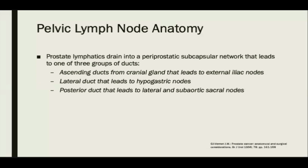Generally, these kinds of pathways have been described for a long time, but there's been no clear primary or secondary lymphatic landing sites described, or percent of distribution along these sites. So knowing primary and secondary landing sites can allow us to better understand how successful we are in node dissection, depending on the extent of the dissection that's performed.